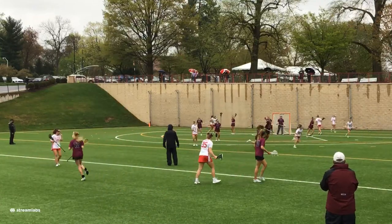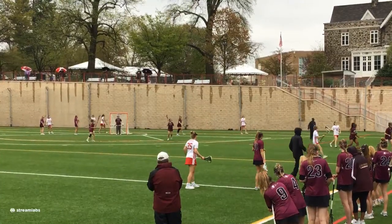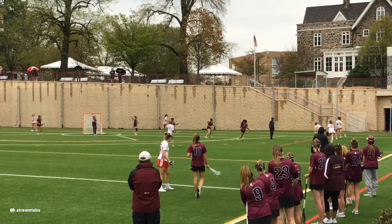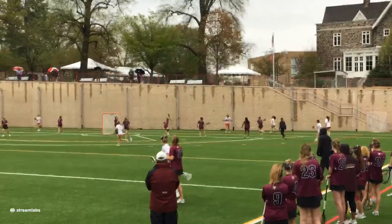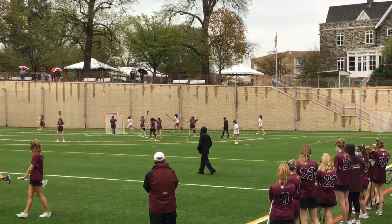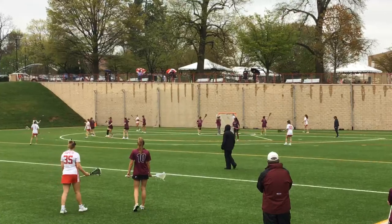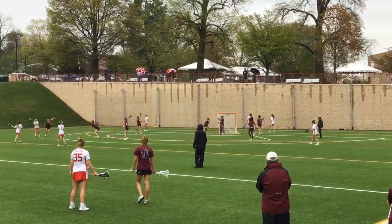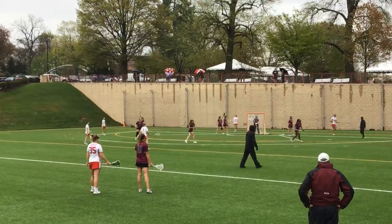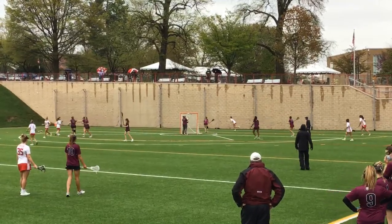Drop pass by Kenzie Kowitz, but she scoops and gets the ground ball. We have a great ground ball pickup by Jane Fox. Lynn Moffitt looking to settle it down, get the attack in place. Quick pass to Madison Goldstein. Over to Kenzie Kowitz. Pass to Garrison Morrill behind the goal.